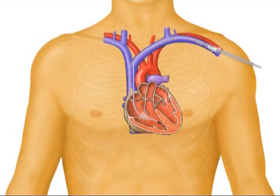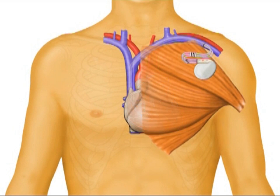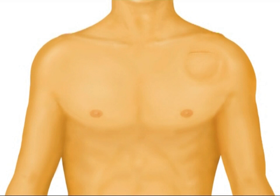Different pacemakers need up to 3 leads placed into various positions in the heart. Each lead is attached to the chest muscle under the skin and is then connected to the generator, which contains a microcomputer and a battery. This is then placed under the skin, and the skin is closed using absorbable stitches. A dressing is then placed on top of that.